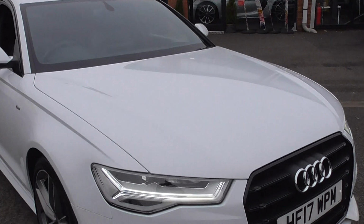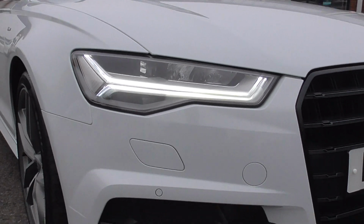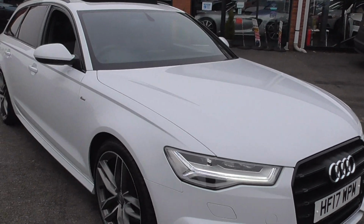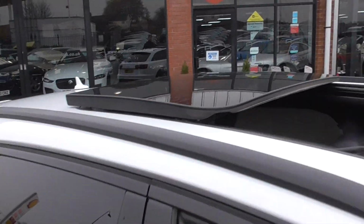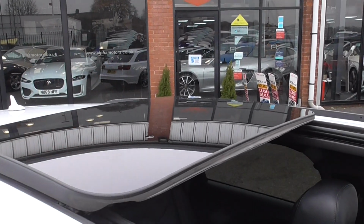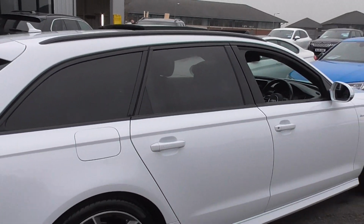So specification wise, we've got our LED daytime running lights, we've got the headlamp wash for those as well. We've got front and rear parking sensors, we've got privacy glass to the rear, we've got the mega factory option of the panoramic glass sunroof, so that doesn't come standard on these models.